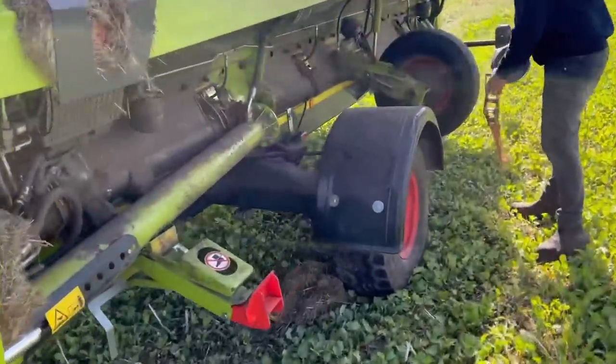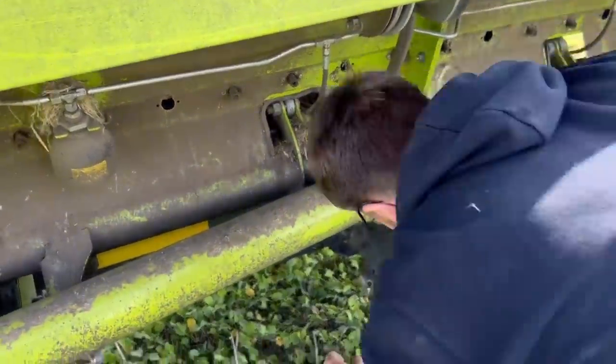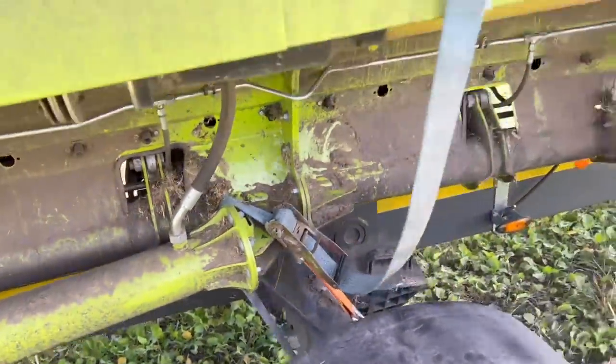With a hammer, we've managed to get that pin in. So now we're gonna ratchet strap this back bit down, just round that to the axle. There we go, it's going nowhere now.